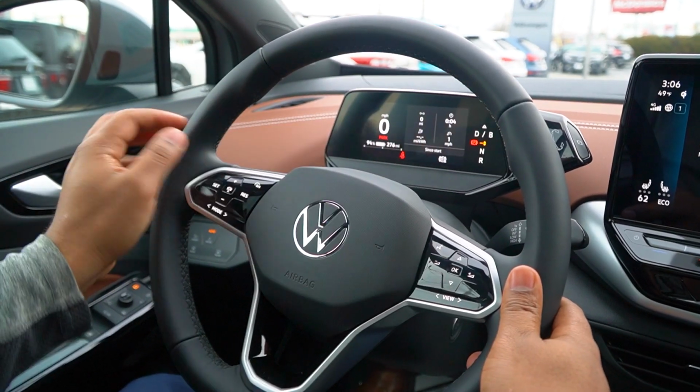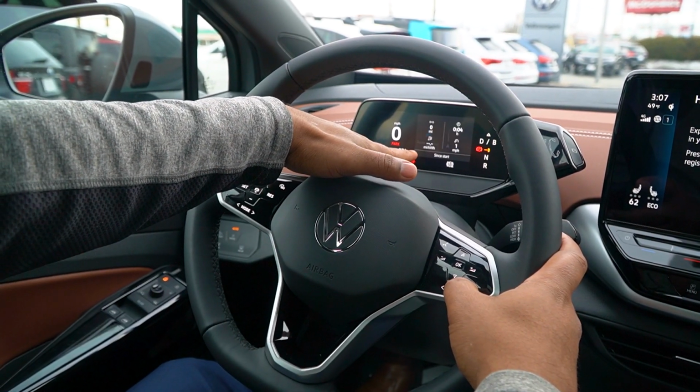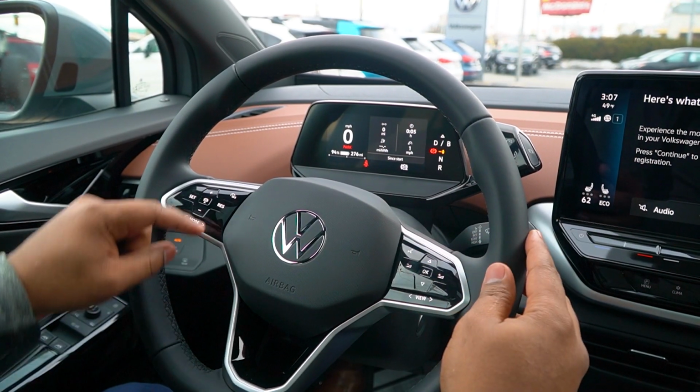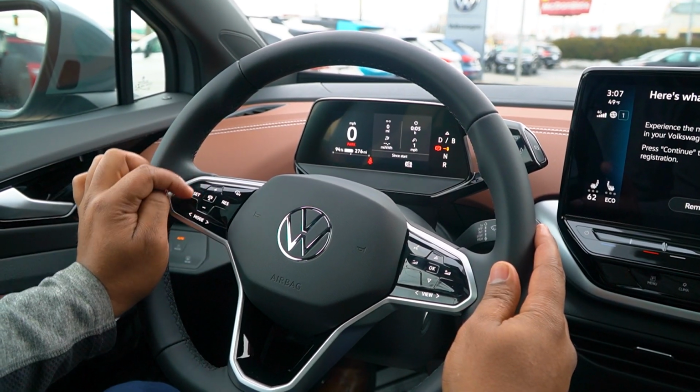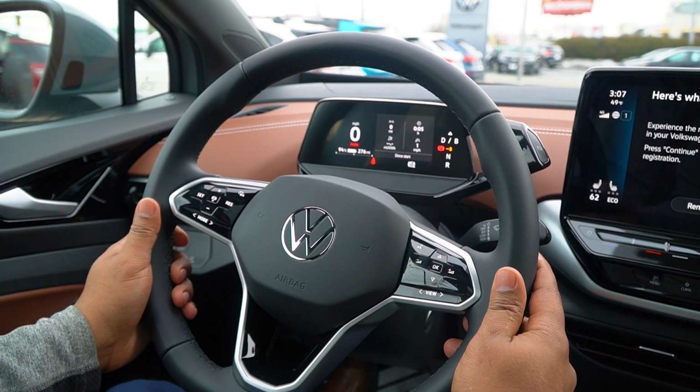You got your digital display over here. Right here, you hit the view button and it'll show you different options depending on what you want to look at. You got voice command. This side, you control your cruise control. You do have dynamic cruise control in this vehicle. You have a lot of safety features.